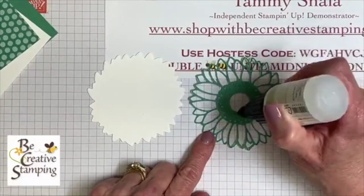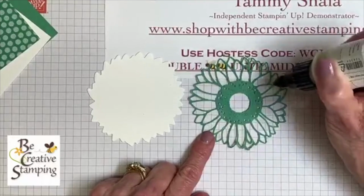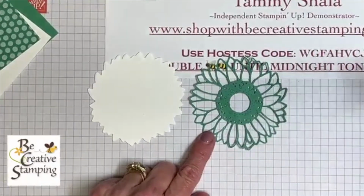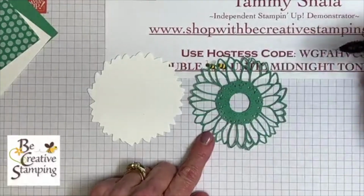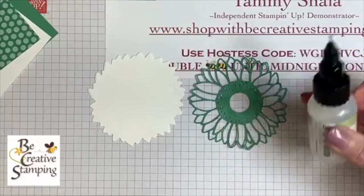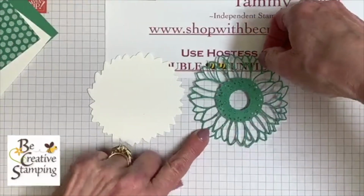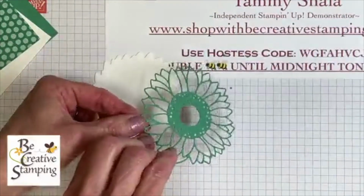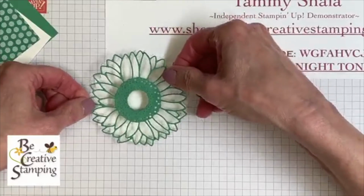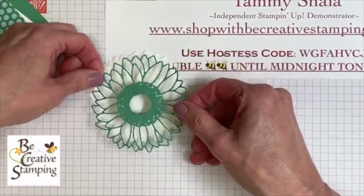Okay, so this entire thing is not going to be glued down, but it's still going to work for us. All right, do you think I have them all? I think I have enough. Okay. So now what I'm going to do is I'm going to pick it back up and when I flip it over, it's kind of in the same place, I hope. So hang on, let's see. That's not it.